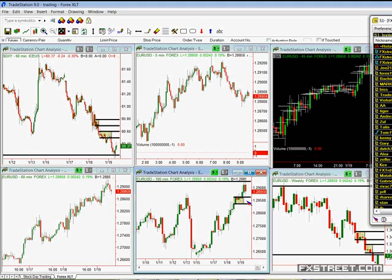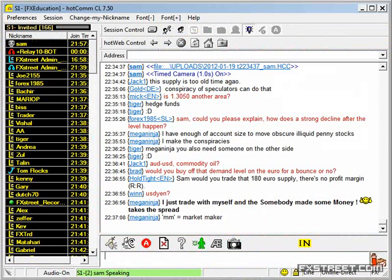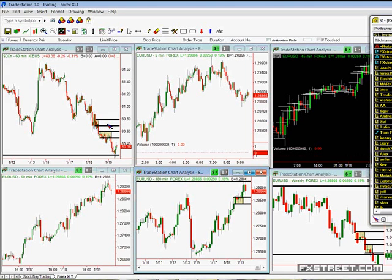Good question there from Brad. Would you buy off this demand level in the euro? I probably would, but what I would look for first, Brad, is to see where the dollar is. If the dollar is into one of these levels, specifically the upper one, I'd be surprised if you didn't get a nice bounce here. And you don't have to take the trade off the 180-minute chart. You can come down to a smaller time frame, like this 60-minute chart here.